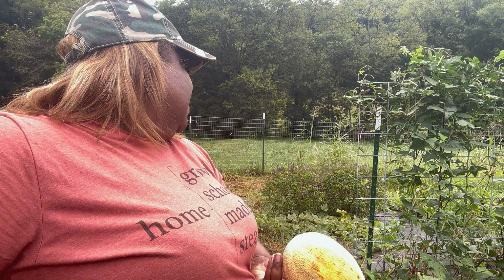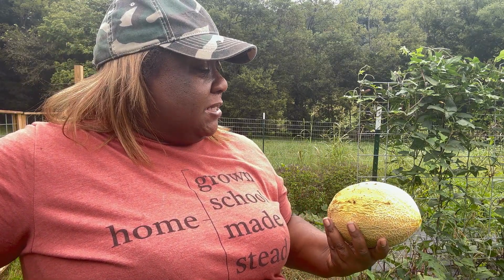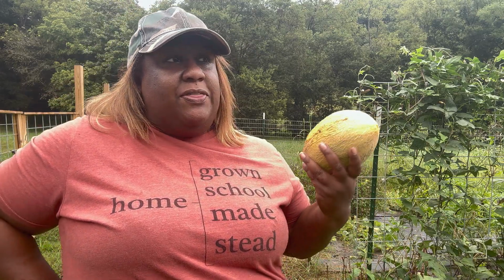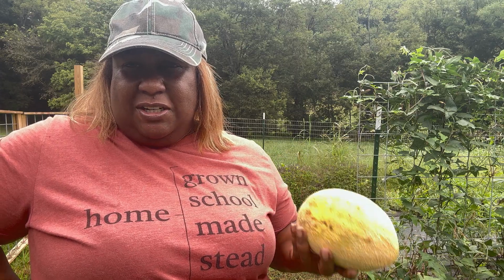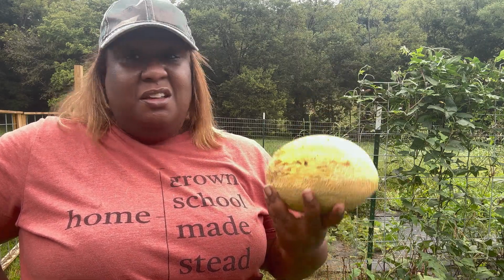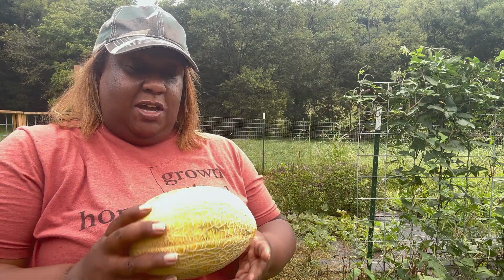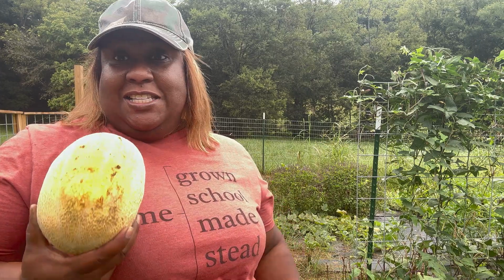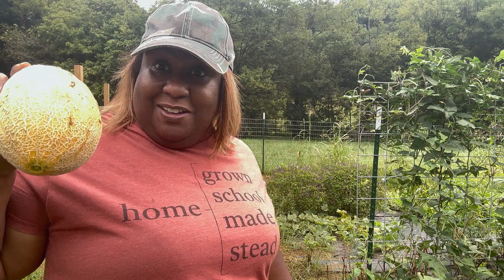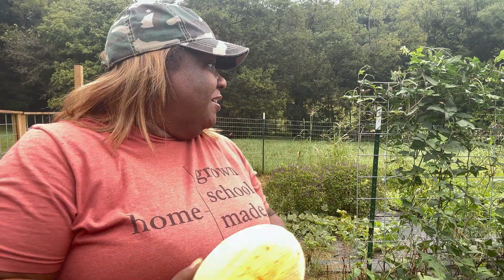So that must have happened in the last 2 or 3 days, because when we were out here with the class, it wasn't like that. But one of my friends said that when the cantaloupe is ready to harvest, when you pick it, it just kind of falls off on its own, like you don't have to pull it. And that's what this one did. But it's really small, but okay. I'll take it in the house and see if it is edible. But that's my first cantaloupe that I have grown.